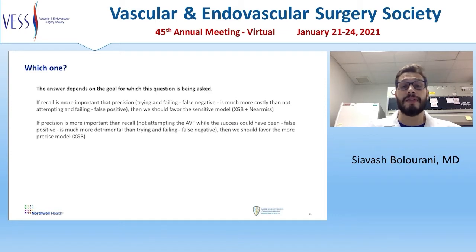So which model is the best one to use? Well, if recall is more important to us than precision, meaning that false negatives are much more costly than false positives, then we should use XGBoost plus near miss. However, in most clinical settings, precision is more important to us than recall, because we would rather create fistulas and fail than not create fistulas at all, which means false positives are much more detrimental. Then we should use the more precise model, which is XGBoost.